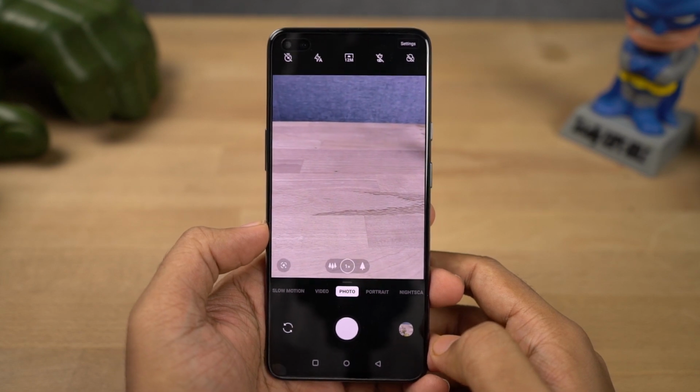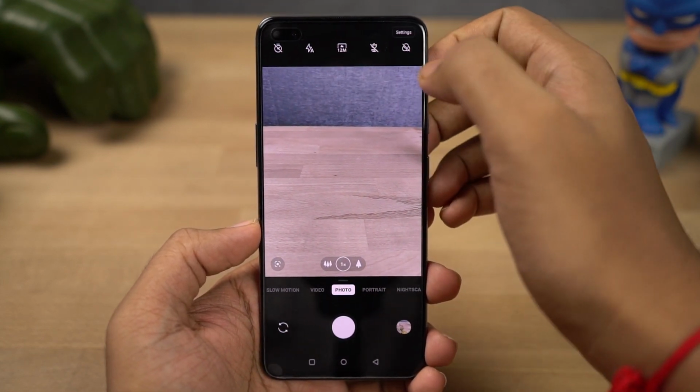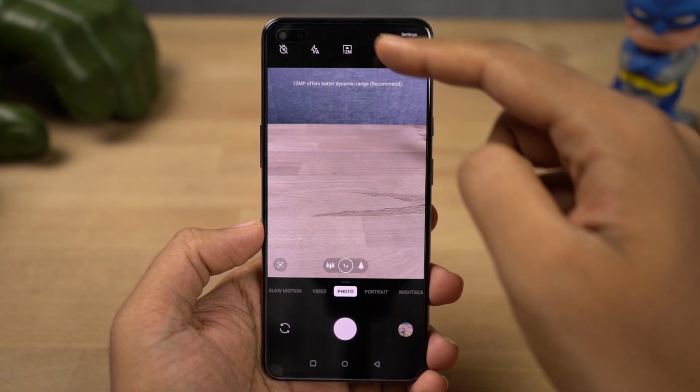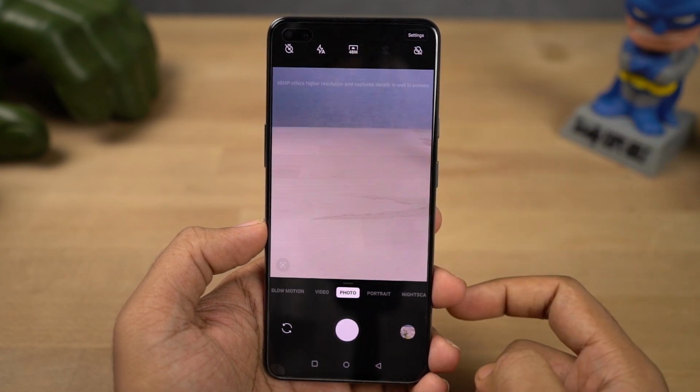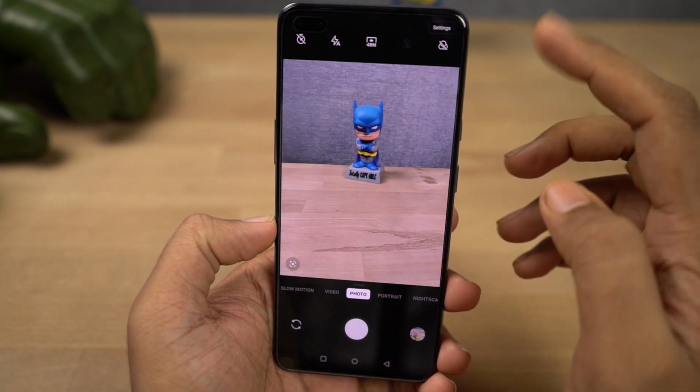Next, we also have a dedicated 48MP mode. Even though this phone has a 48MP camera, by default it takes pictures in 12MP resolution because of the pixel binning concept. For some reason, if you want to take a 48MP picture, you can use this mode.